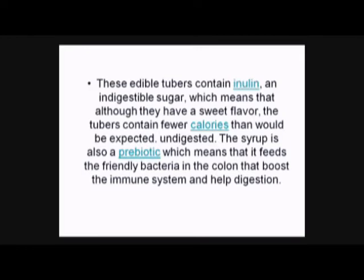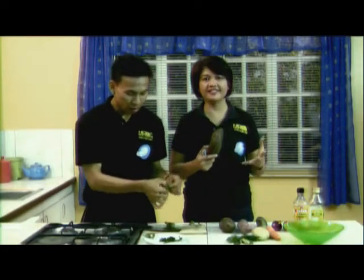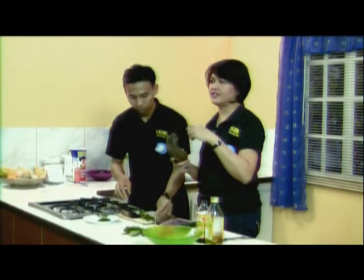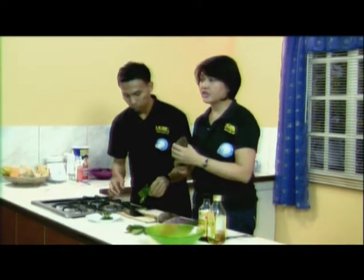For diabetics, the inulin can actually help you a lot when it comes to eating. Actually, you don't need to cook or prepare it. What I do here is I just peel and then eat it like singkamas, like turnips, or like apple. But if you will be serving this at a party, you should remember that it has a fast enzymatic browning effect. When it is exposed to air, it becomes brown.